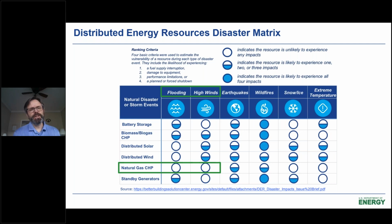This is a study that was done through one of the Department of Energy's Resilience Accelerators that wrapped up a couple years ago, and it looks at different types of distributed energy resources and the weather impacts that are going to affect these resources. You see everything from battery storage to solar to wind to CHP to standby generators. Any of those hollow circles are where there aren't going to be any types of impacts, whether that's a fuel supply interruption, damage to equipment, performance limitations, forced shutdowns, etc. And so natural gas CHP does really well under flooding, high winds, snow and ice conditions, and extreme temperatures there.